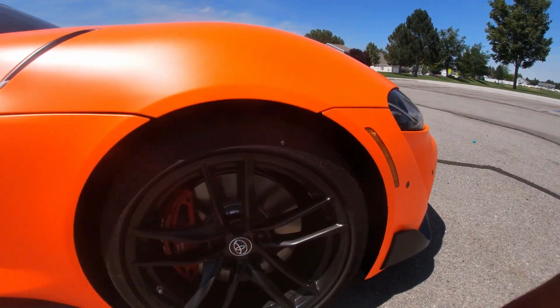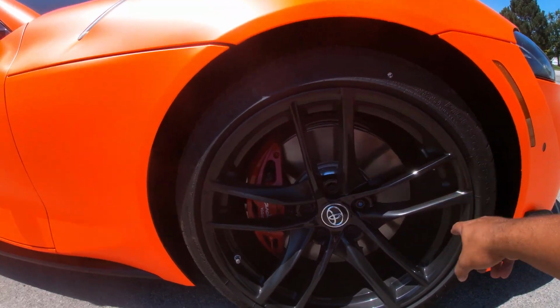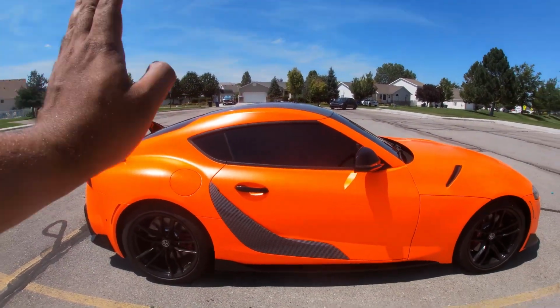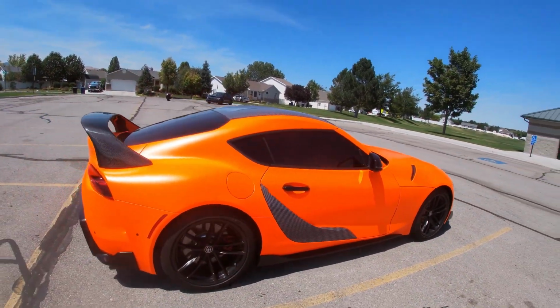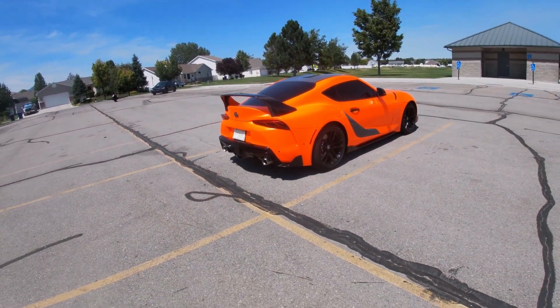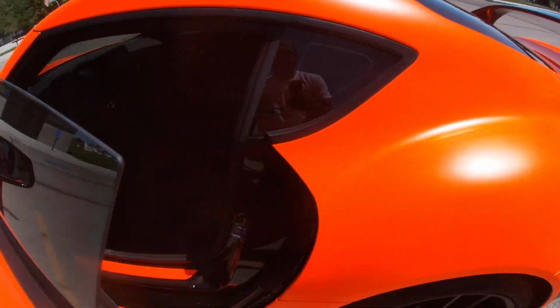He's actually wrapped these spokes right here black because they were silver, and it just threw off the color on the car. And that's also wrapped carbon fiber. And man, I cannot wait to drive this thing. Let's take a look at the interior. That is just god awfully bright.